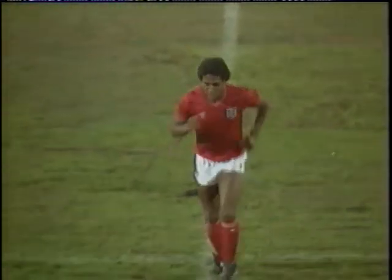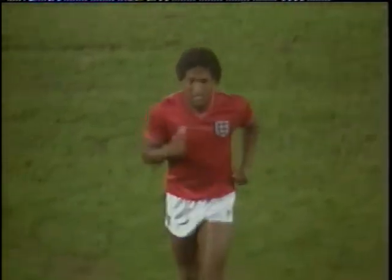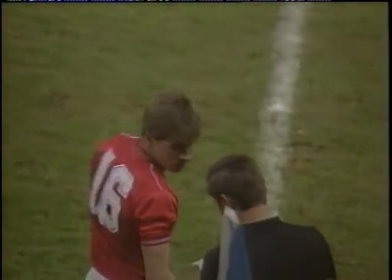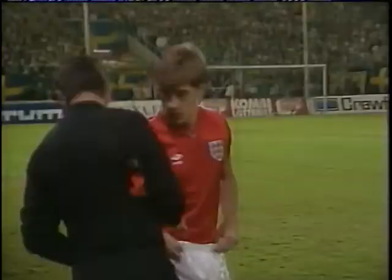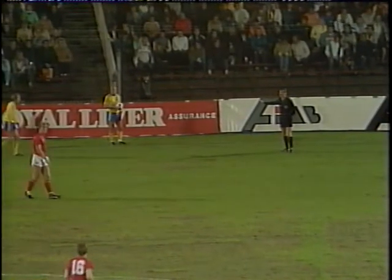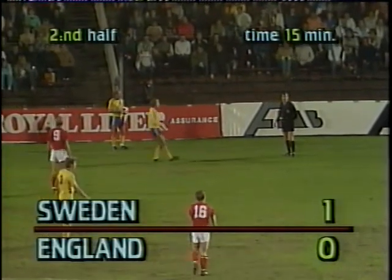So an hour gone, off comes John Barnes to be replaced by a product of the England under-21 side and of the West Ham Academy, Tony Cottee, 21 years old, getting his first taste here of full international football. Got his chance in the squad because of the withdrawals of Beardsley and Hately. I wonder what he can prove here in the next half hour.